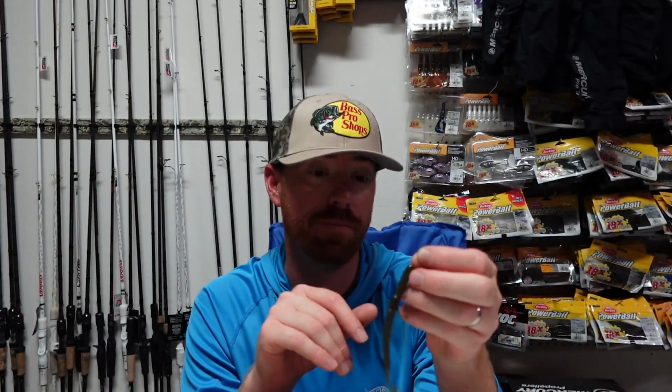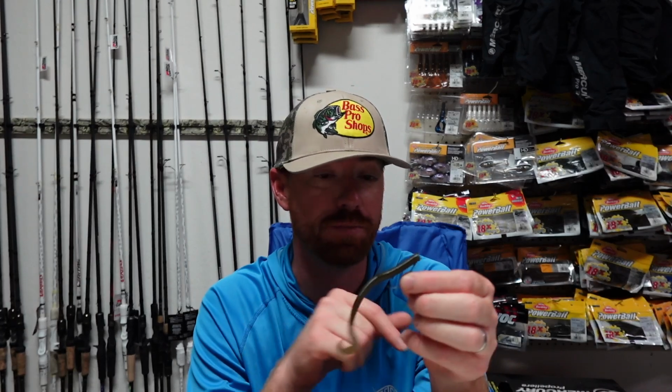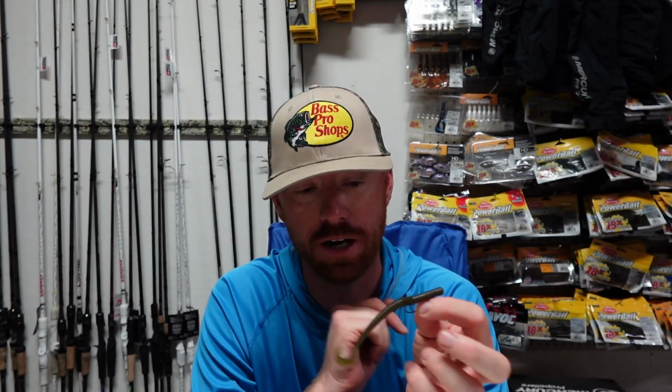But this little one, I can't remember if it's a 4 or 4.5 inch. Right in front of me, it's 4-inch. 4-inch power worm. I caught a bunch of fish on it this morning, fished with my buddy Sean. This 4-inch power worm is an absolute killer.